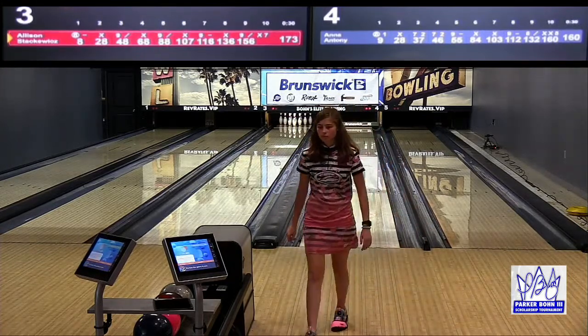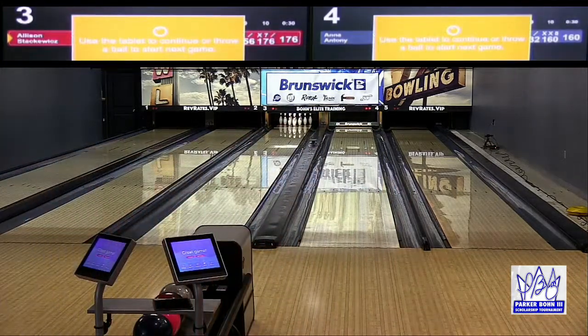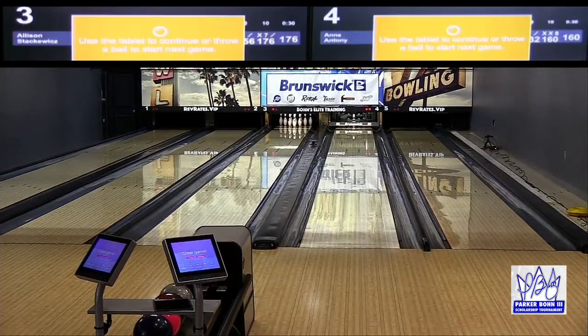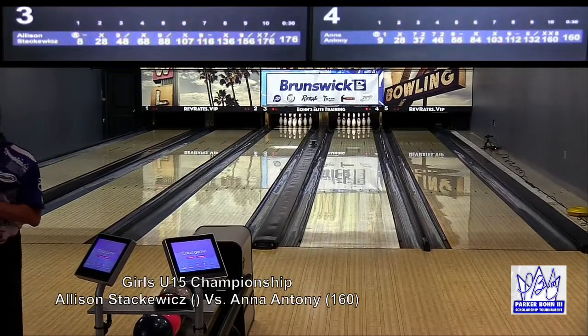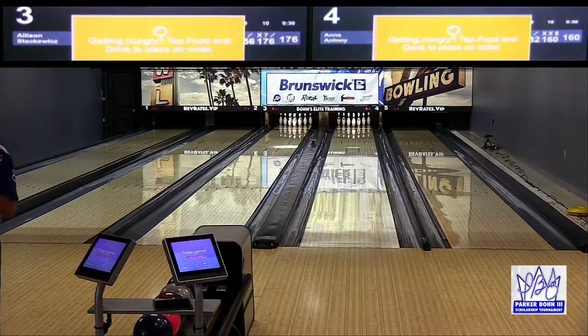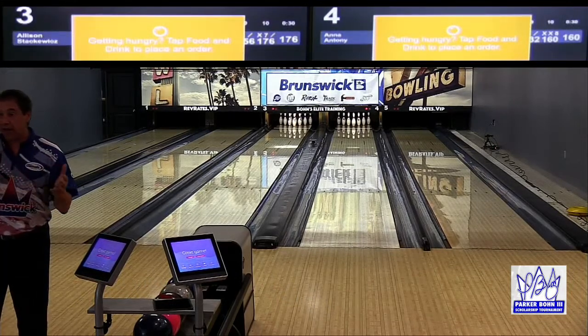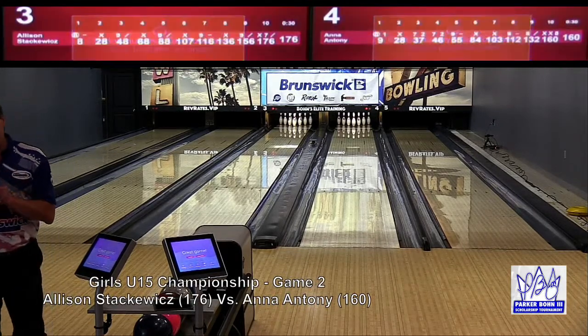Makes the spare, no problem. Gonna shoot 176, Allison. Anna shoots 160. So Allison going to be up 16 heading into game number 2 here. All right, everybody, Allison Stakowitz is up by 16 pins right now. So she has a 16-pin advantage. This is our last game. All right, ladies? Let's give her a round of applause.